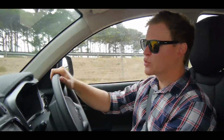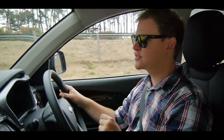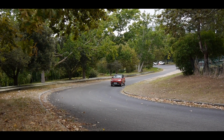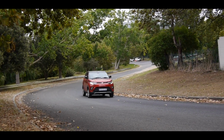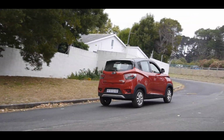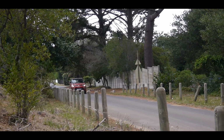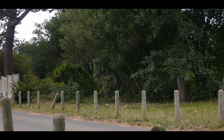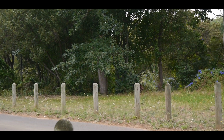But where it trumps the Swift is in the cornering because it has fatter tires. Now that's what I prefer. Tires on small cars like these are quite important when going around corners. In the Swift, I really experience quite a lot of tire squeal in the corners because the wheels are so small. This car honestly grips in the corners, which I really like.